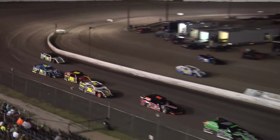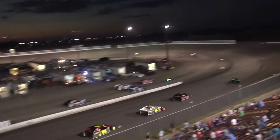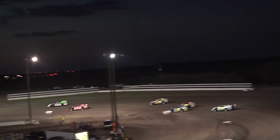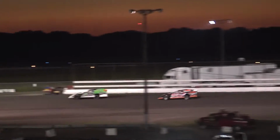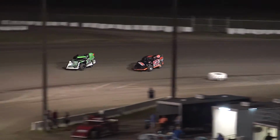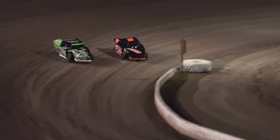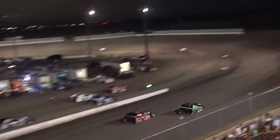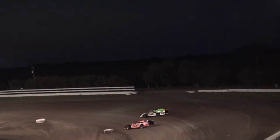Flag out. Clyde Dunn Jr. continues to lead. Wendell Bolden right there in second. Junior Stiles in the 316 in third. The skipper, Skip O'Neill, in fourth, as it's a challenge for the lead down here in turn number one.